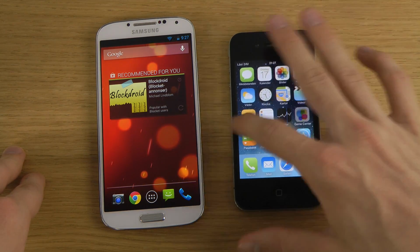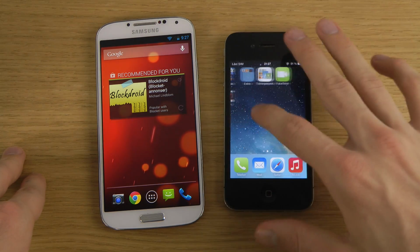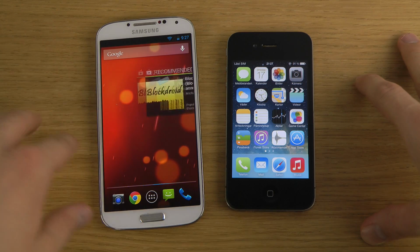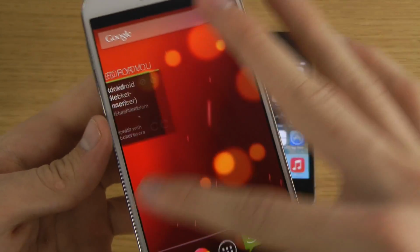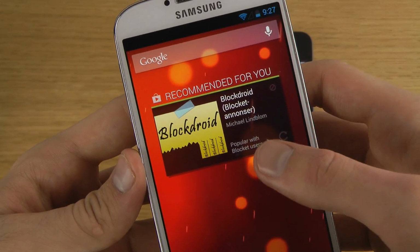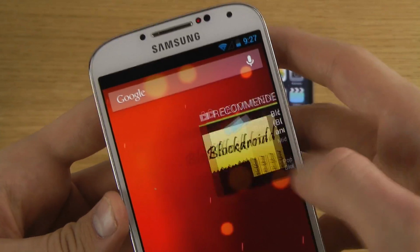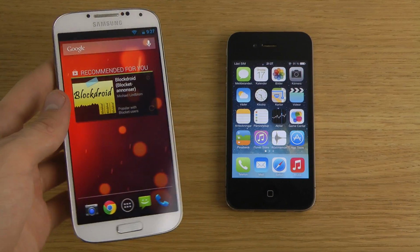Of course, with iOS 7 here, we can still only have apps on the home screens, which is still a little bit boring, whereas in Android we can have cool things like widgets. So you can see I have a widget over here. I have a search widget at the top in the stock version of Android, Android 4.3, which is always there when I want to search for something, which is very nice.